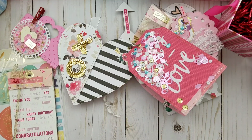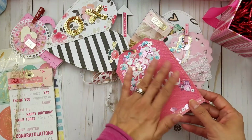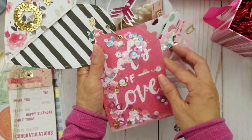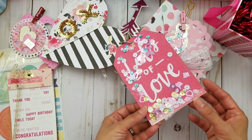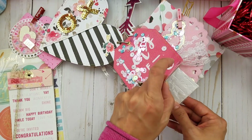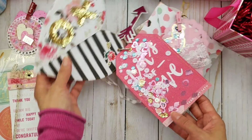And then she made the pockets. And then look at her shaker. She loves doing the shaker instead of the acetate. She uses the tool, which I've yet to create because I still haven't busted out my sewing machine. It's like sitting there in my room.